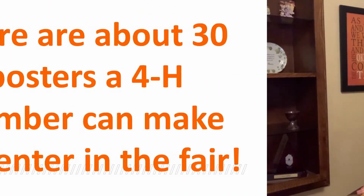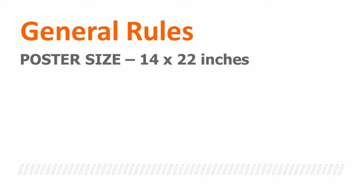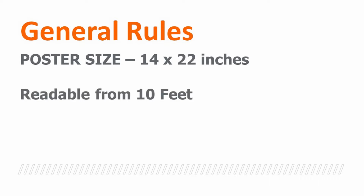It's also a great way to learn about 4-H projects that you might not be that into now, but if you had more information, you might be more interested in it. With over 30 posters that can be entered, there are a few basic rules you need to know. Most posters need to be 14 by 22 inches, which is half a sheet of standard poster board. Posters can be vertical or horizontal, but the 14 by 22 inches is the basic rule. Posters also need to be readable from 10 feet away.